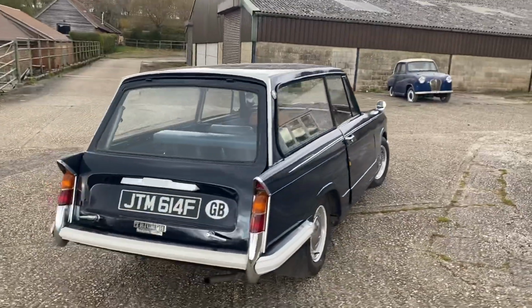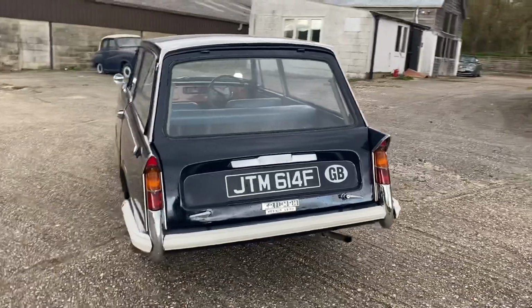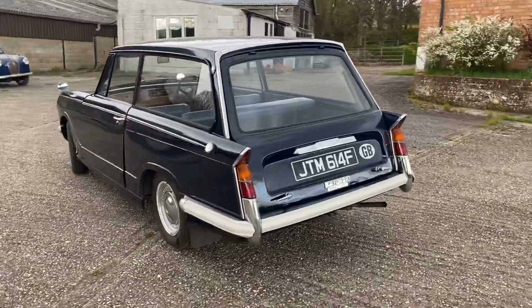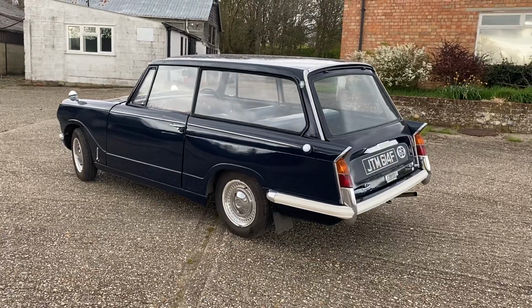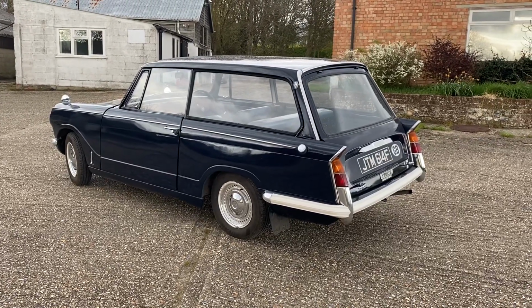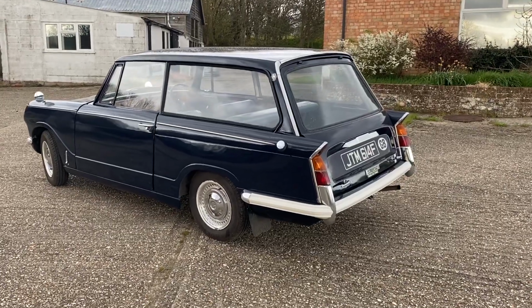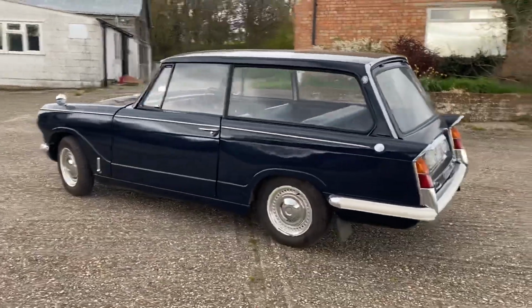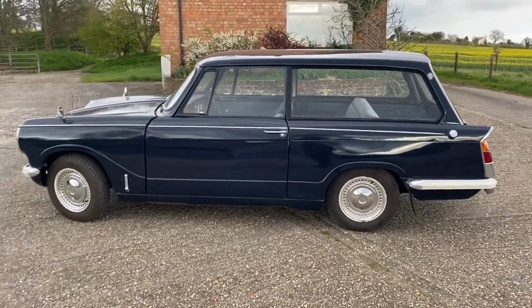It shows remarkably just 2 previous owners, and I've been told from the gentleman who traded the car in today that one of the previous owners had actually owned the car for 45 years, remarkably. In fact, I believe he had had it for 45 years and he had died, and the car was sold from his estate. And I think that's how the previous owner had got the car from the estate.